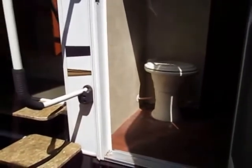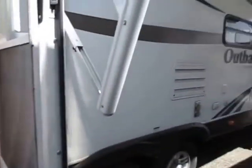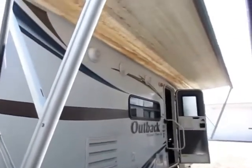and it'll keep your camper cleaner. It's just easier that way. This camper has a full power awning, just push button.